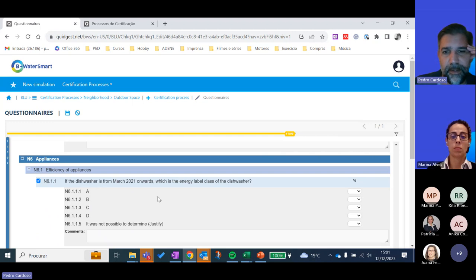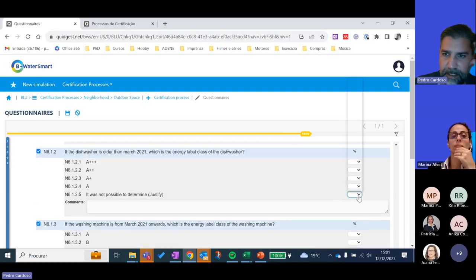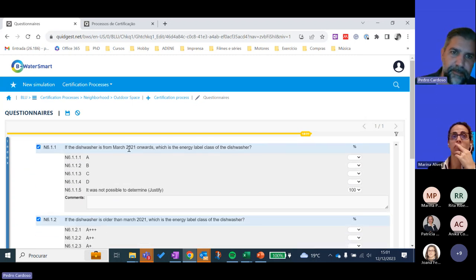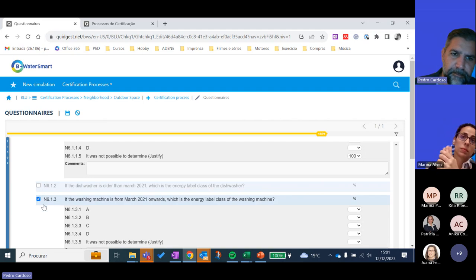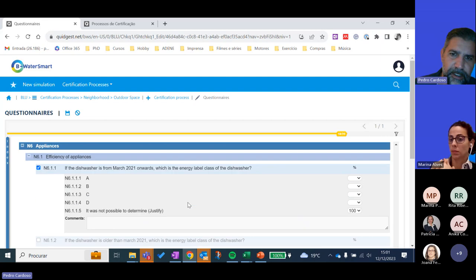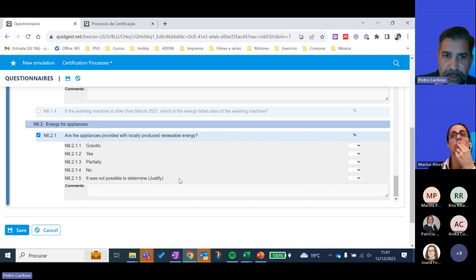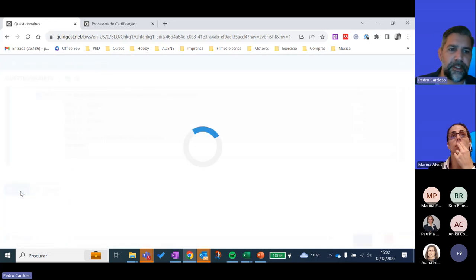And for the appliances or washing machines, we don't have any, so it was not possible to determine either. But we have, for the two cases, the machines that were installed in 2021 onwards or before 2021. So we deactivate. We have this option for older equipment that may still be installed in the houses. Energy for the appliance is not renewable. They don't have this opportunity. So we save this questionnaire.